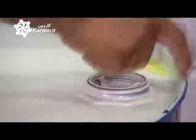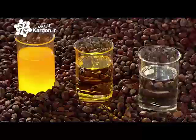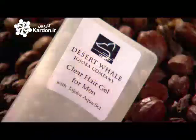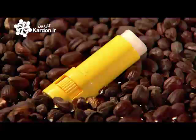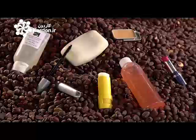This processing plant makes two varieties of refined jojoba oil, one golden with a mild nutty aroma, the other colourless and odourless. The texture and consistency are identical, and manufacturers buy whichever variety better suits their product. Whichever it is, hopefully they're made up with it.